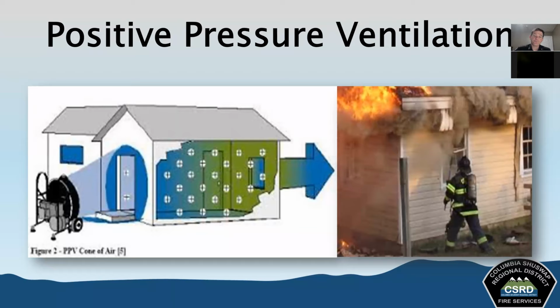Some of the disadvantages of PPV, and we have to think about these as well, right? If we don't do it correctly, we are going to increase the fire spread. Another downside, and some of you may think it's a real big problem, is that they're very noisy. This is one of the loudest noises you're going to have on a fire scene, when you have a PPV fan operating. So we've got to think about our hearing. We don't want to stand right next to the fan. Incident commanders and team leaders are going to have to find other places to stand if they're going to be giving radio communications. That noise actually can become a real problem on fire scenes at times.